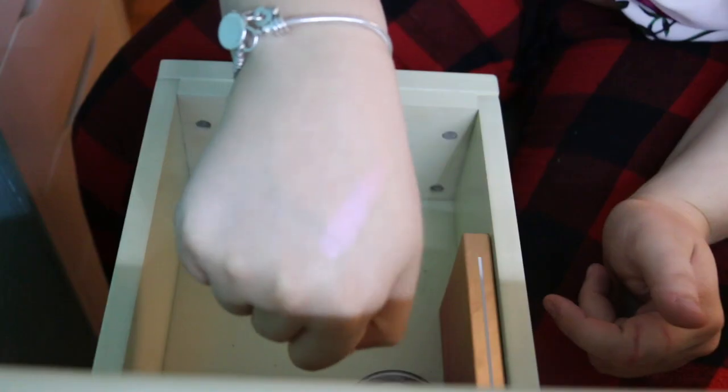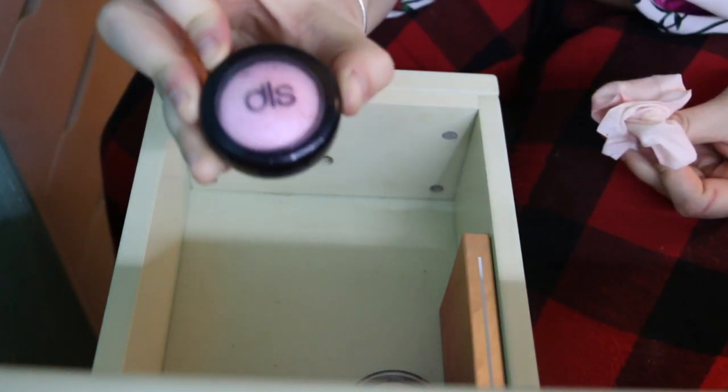Okay, next is the Dirty Little Secret Baked Highlighter in the shade Bellini. I used to love this, and I'm not even sure why. It is pink, but it's holographic, and I just don't like holographic makeup anymore. I think I am going to pass this one along. I think my aunt would actually love this.